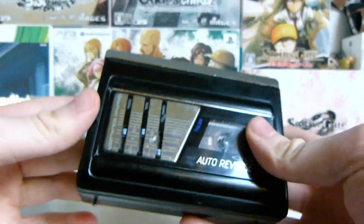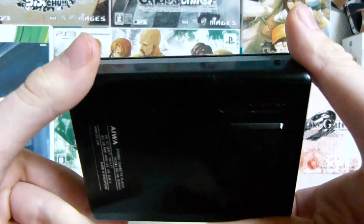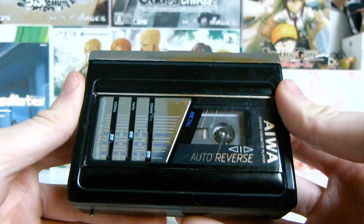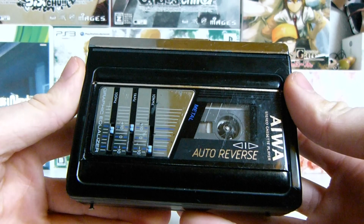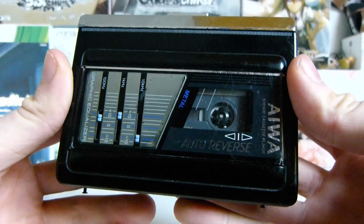The Aiwa thingy. It's pretty awesome. It's the first one I had. I bought this one for 10 cents. 10 cents, guys. So yeah, that's the stereo cassette player HS-G35MKII for you.